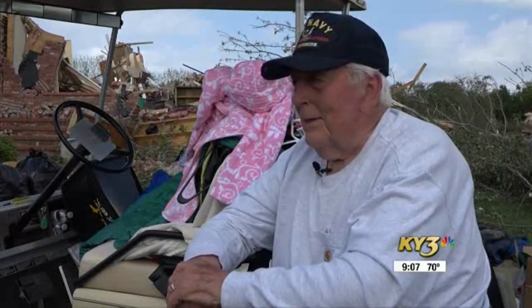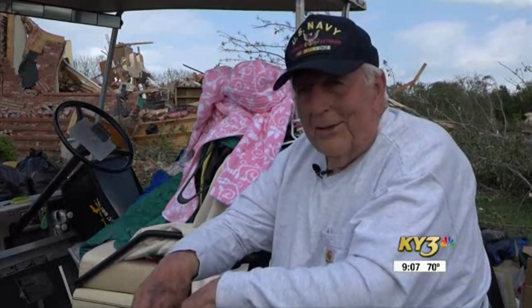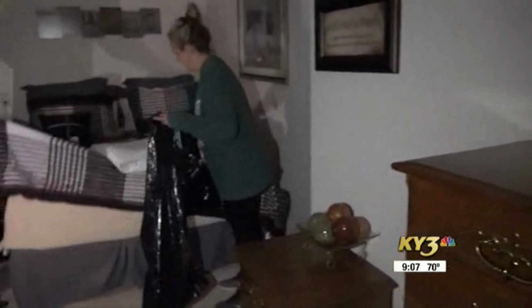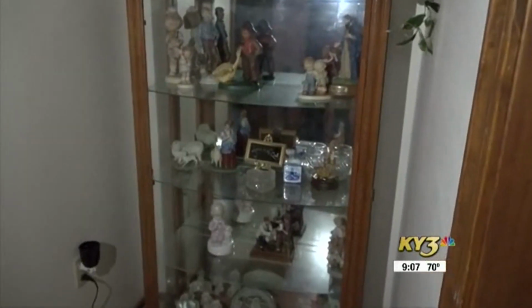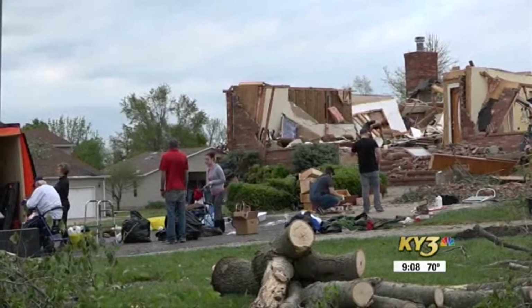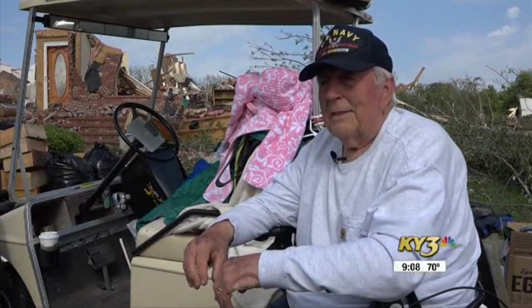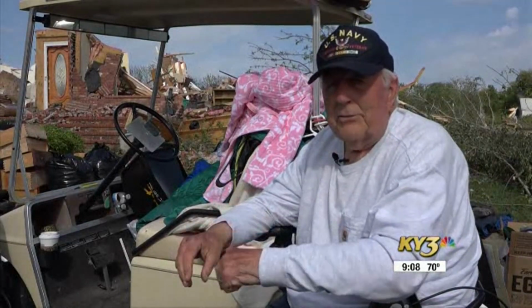What is it made out of? Just wood, that's all I know. His daughter-in-law and grandson took me on a tour of what was left inside the house. It seems the front door wasn't the only thing that stood up to the storm. A bedroom in the basement was also untouched. The Walkers, like many of their neighbors, are packing up what's left, ready to move on with their lives. I can say this: if we lost everything in there and still had each other, that would be perfect.